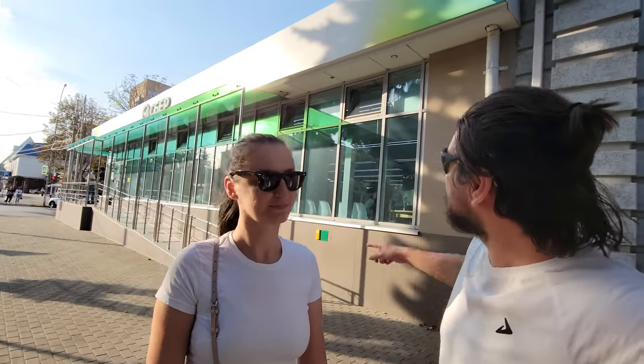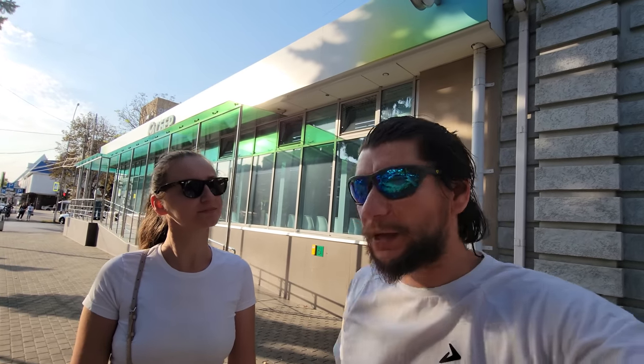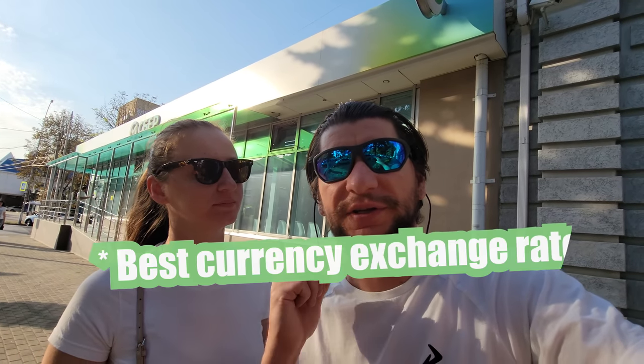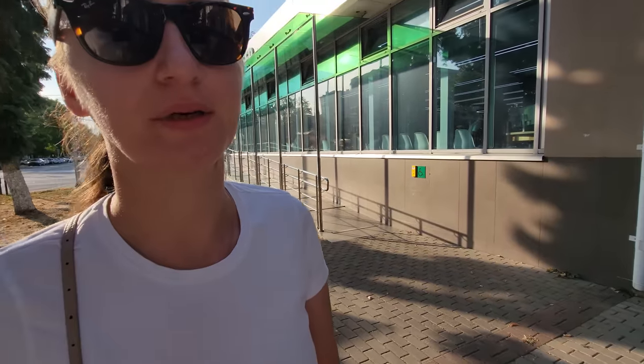There are two ways in Russia to change dollars. In the bank, that's one of them, and special people. We call them меняли. Gray changers. It would be very profitable, very good to change with those people, but right now we are going to find a bank with the best currency. Let's go to that one.